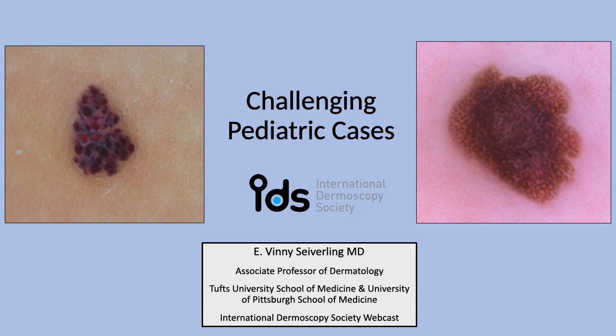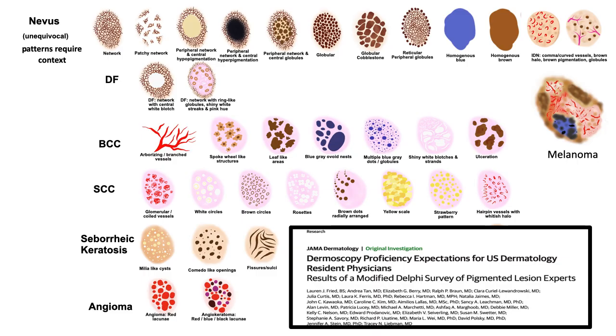Today we will focus on the use of dermoscopy in the pediatric population. There's an abundance of literature on dermoscopy and its role in skin cancer detection in adults. This image is from a recent publication that I was part of, summarizing the most high-yield topics for dermatologists and in-training dermatologists. But if you look closely at this list of diagnoses, you will see that many of them are not common occurrences in young children.